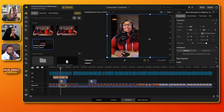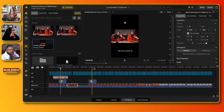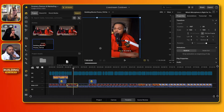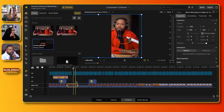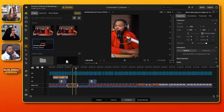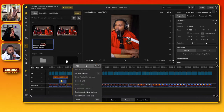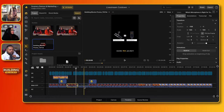So if it's Anna speaking, we can focus in on Anna here. If it's Fuljens speaking, we can go ahead and do the same thing for Fuljens over here. And then we can now push this off to social if it's good to go. We also have the ability for you to copy the transform. So if I like where Fuljens is placed for this size every single time, I could copy that.